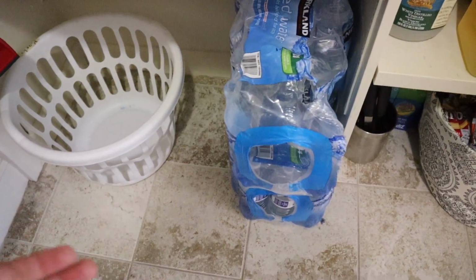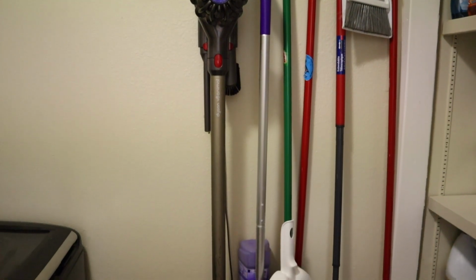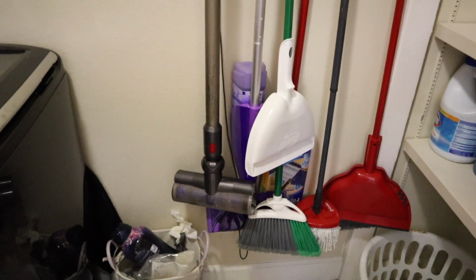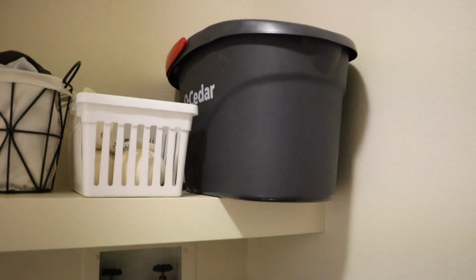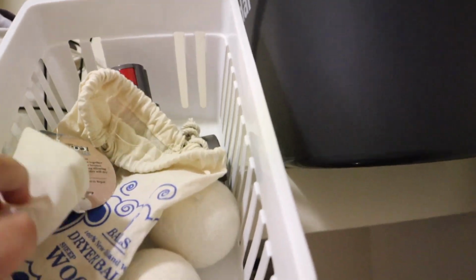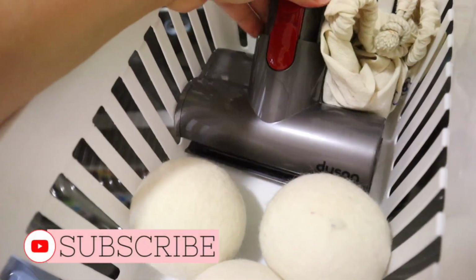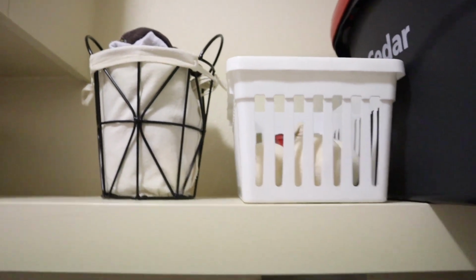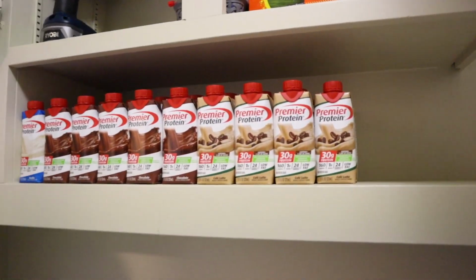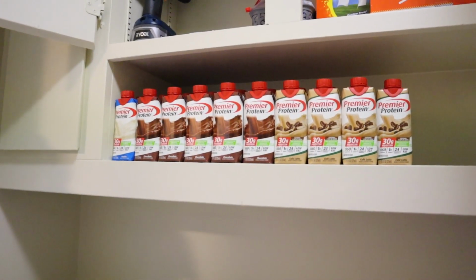And then this is where we keep Abigail's waters for her bottles and baskets. And here's our brooms and mopping systems, which all I ever use is the Osita mop, but my husband uses the rest. And then in here, I have the dryer balls. And then this little piece for my Dyson, since my Hoover vacuum's upstairs. We are using it upstairs. And then those are the lost socks. All of our Premier Protein, I didn't know where else to put it. And since this would pretty much be empty, I might as well use it.